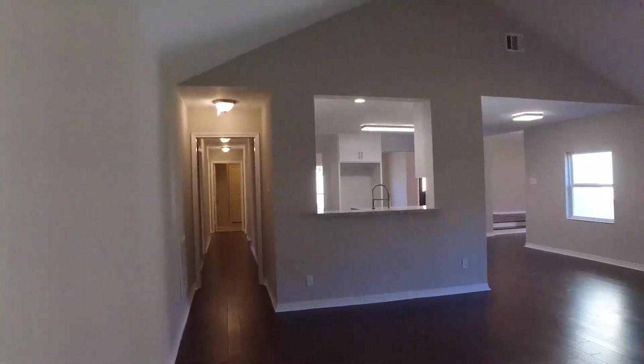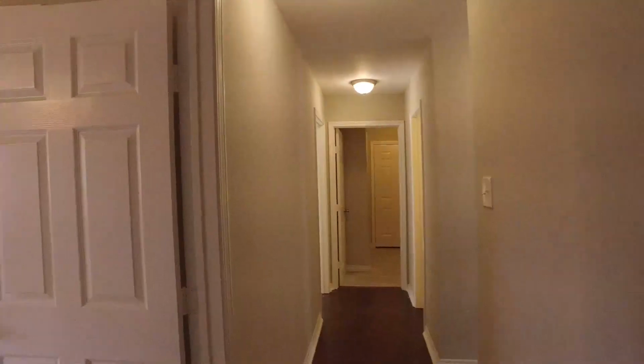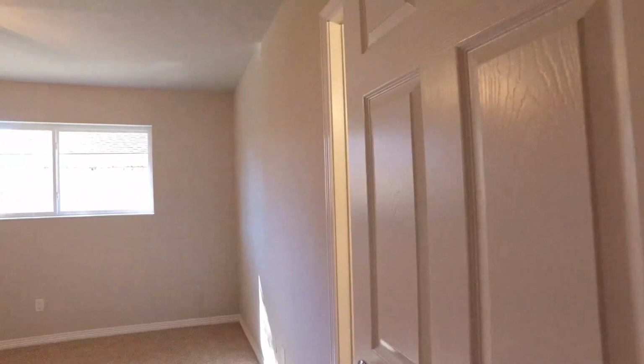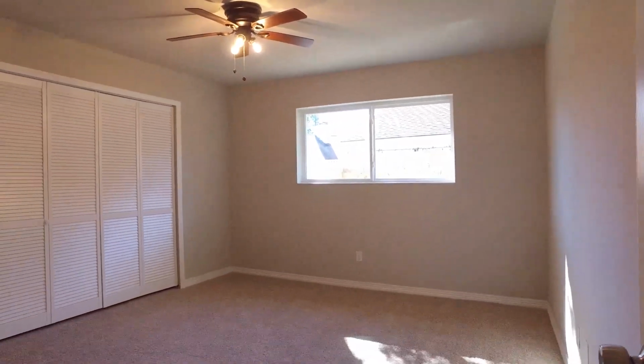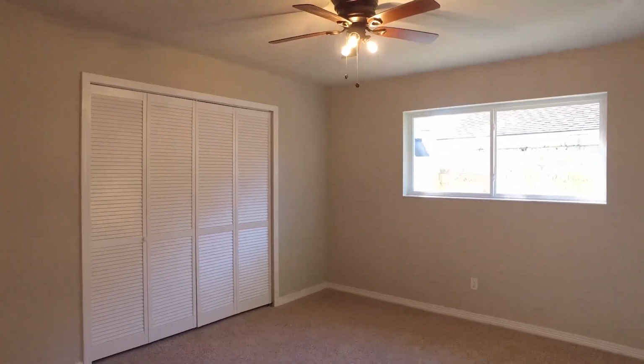All the natural light truly draws you into this home. With the split floor plan, the other bedrooms are off this hallway, giving the master some extra privacy. Each bedroom is just the right size with plenty of closet space, cozy carpet, and big windows.